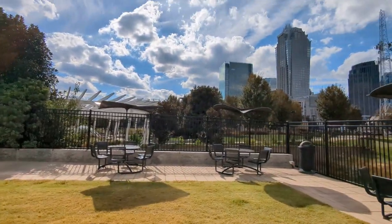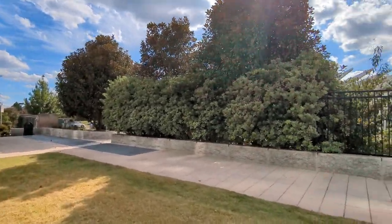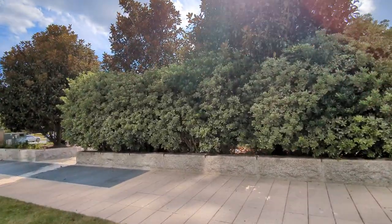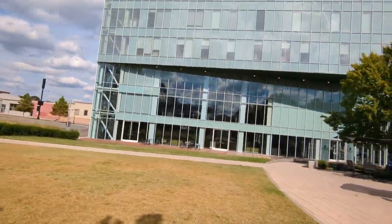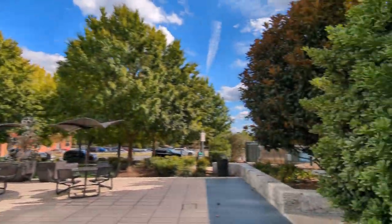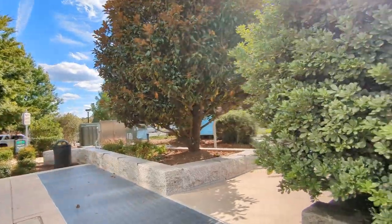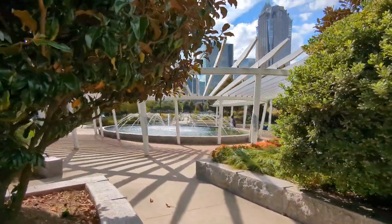Because I remember downtown Charlotte before First Ward Park was here and Third Ward Park, and it was just really hot. Going to Uptown, especially in the summer, there was no way to have a quiet reprieve and kind of refresh. But they added two parks in Uptown, so now there's somewhere to get shade. Look at that water feature right there.